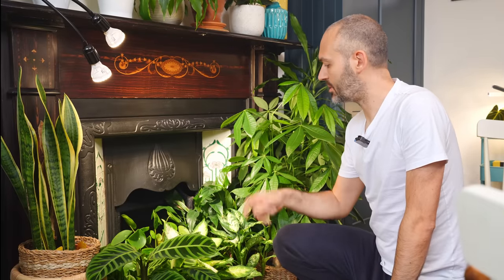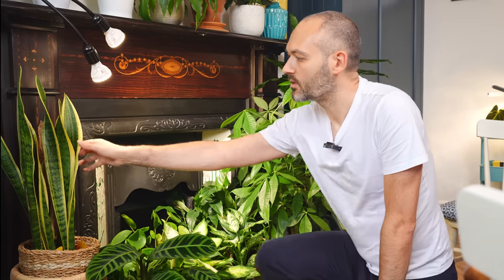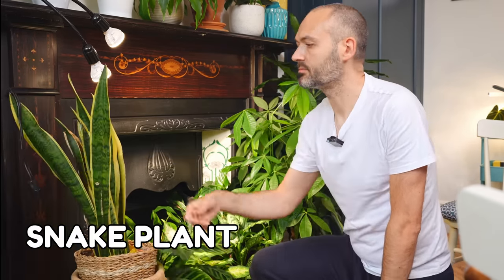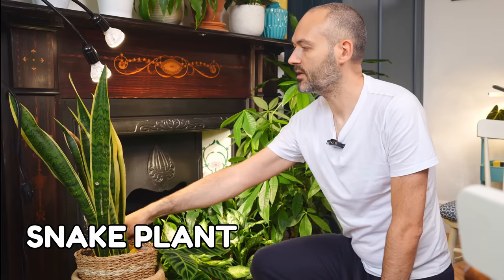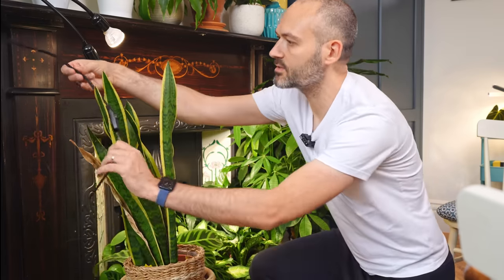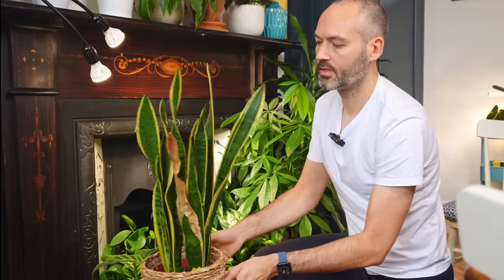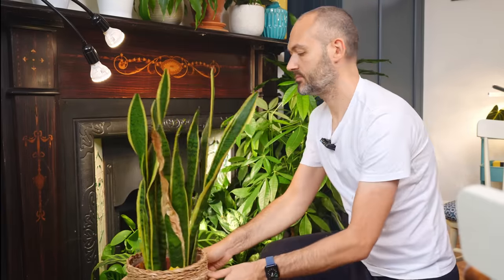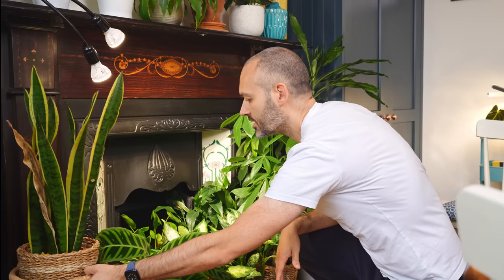So we're now down onto the half of my fireplace. I've got a selection of plants just dotted here because I've got nowhere else to put them really. Got a variegated snake plant, which is happy enough. Got one dodgy leaf at the back there. Get rid of that. Got one dying leaf there. Not sure why that was, but never mind.